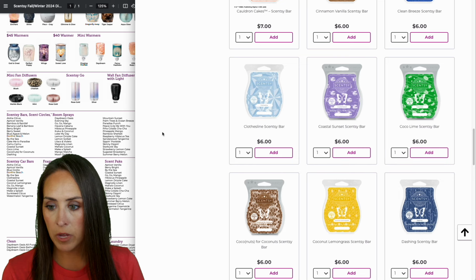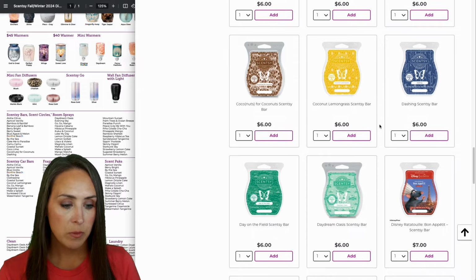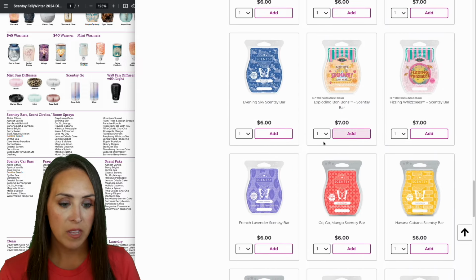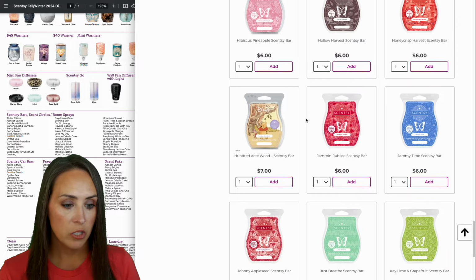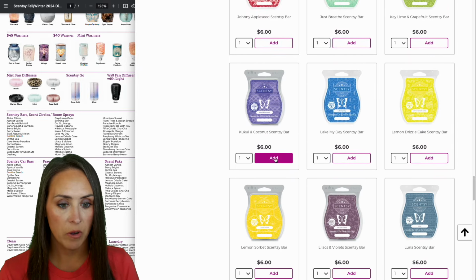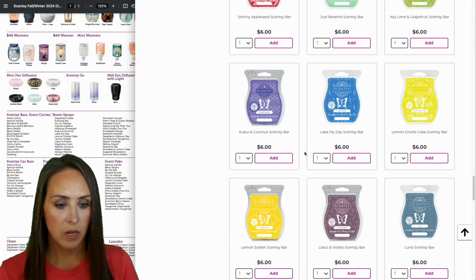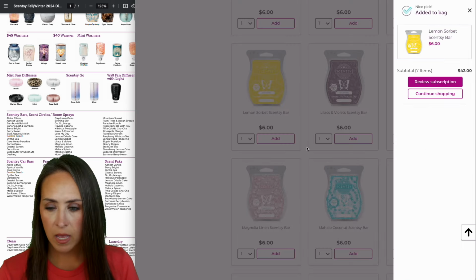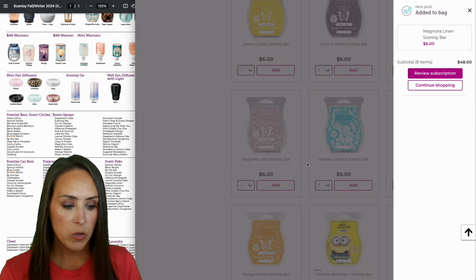So going back over here, let's see as we kind of go down. Now I know for sure I absolutely want to have Evening Sky, and then also Kukui and Coconut right down here. This was a part of the Mother's Day a couple years ago. It is such a good bedroom scent. All right, I'm a fan of Lemon Sorbet. Is that Magnolia Linen? Yep, that's one. We're going to add that one.